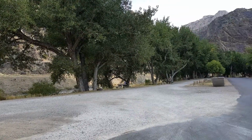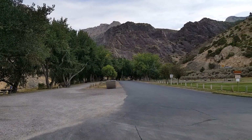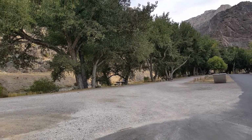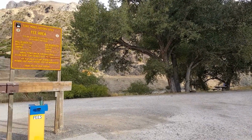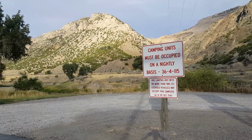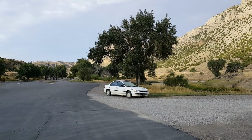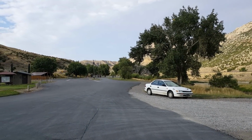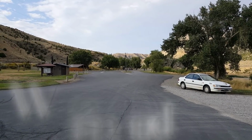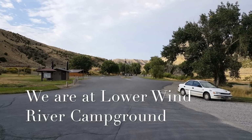The one to your right appears to be first come, first serve. The one to your left has reservation tags on the sites, and it seems that you can make reservations for those sites. There is no cell phone service that we have found here and no internet signal.